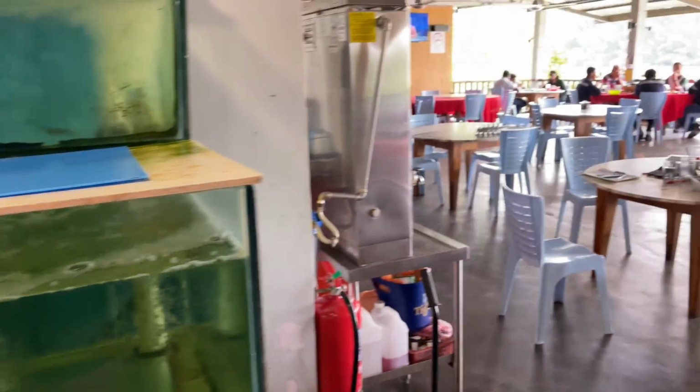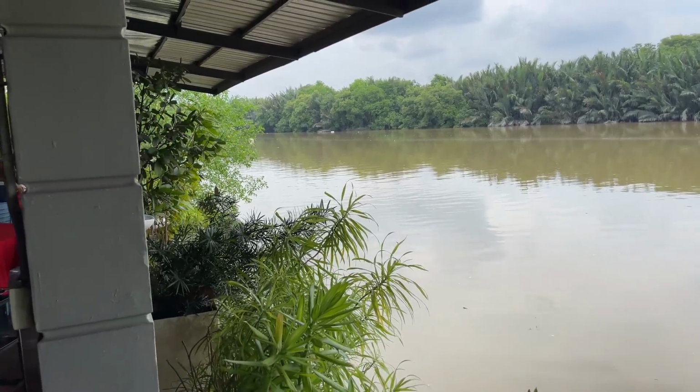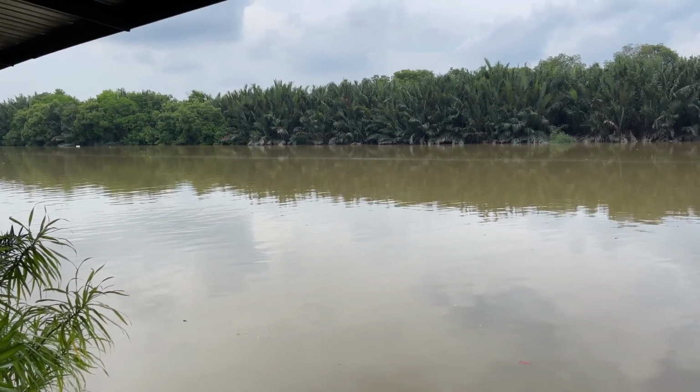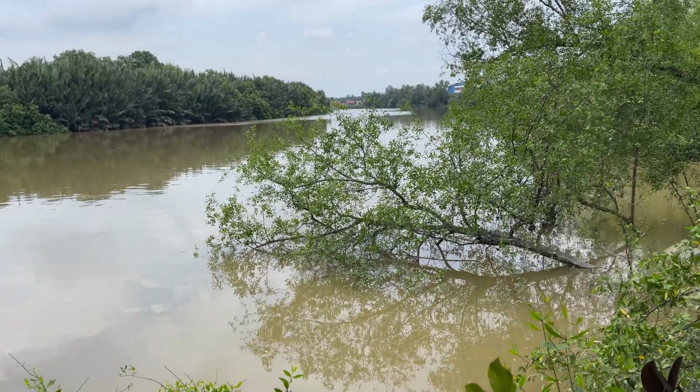I'm not into seafood, but some fish, definitely, and that's the place. The restaurant is just next to the river. On the other side is Kari Island where we were, and obviously the river with the palms facing it. This is very different, I'm gonna tell you.